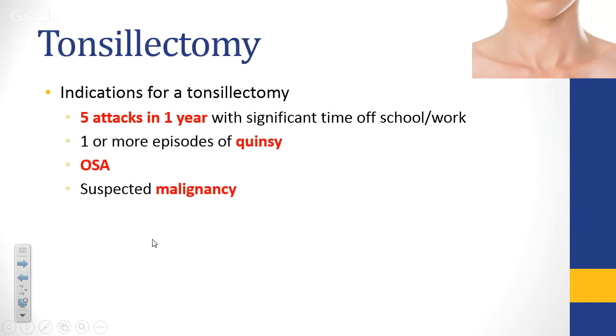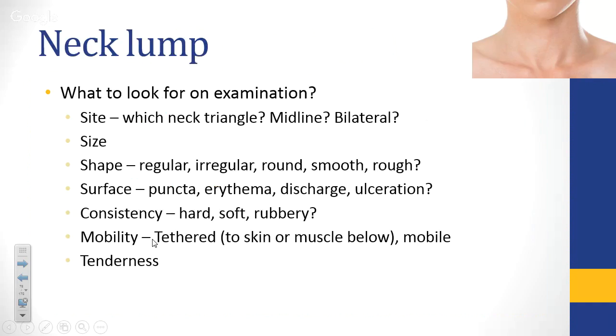And indications for tonsillectomy are these. If they have 5 attacks in a year with significant impact on their life, 1 or more episodes of quinsy, obstructive sleep apnea, because again, then it's affecting their life, and suspected malignancy, obviously.